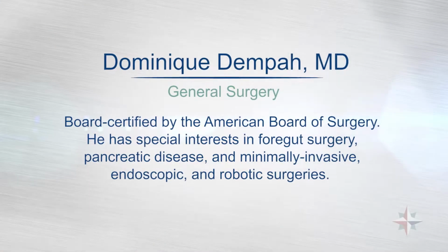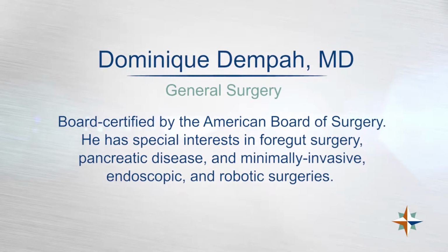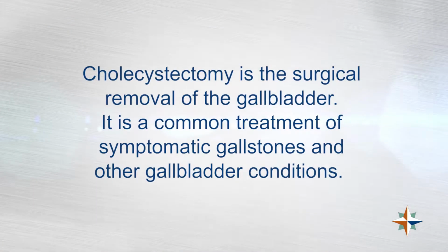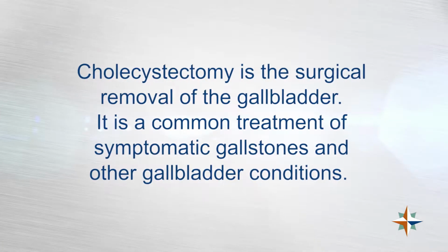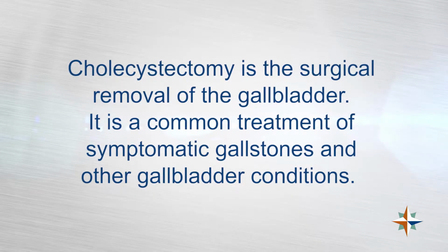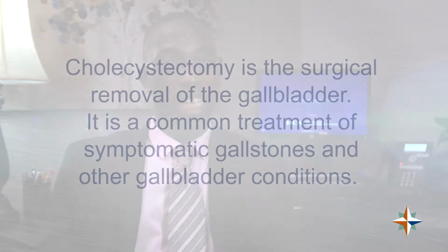My emphasis is foregut surgery, which means the upper part of the abdomen, which includes the liver, the pancreas, and the esophagus. When we do a cholecystectomy, if the patient had symptoms that were on and off, which is the most common way that they present, the symptoms are not constant, but they're on and off, and they are bad enough that they disturb your daily life. Those would be what we call outpatient procedure. So the patient will get the procedure and go home the same day when we do those laparoscopically and robotics.